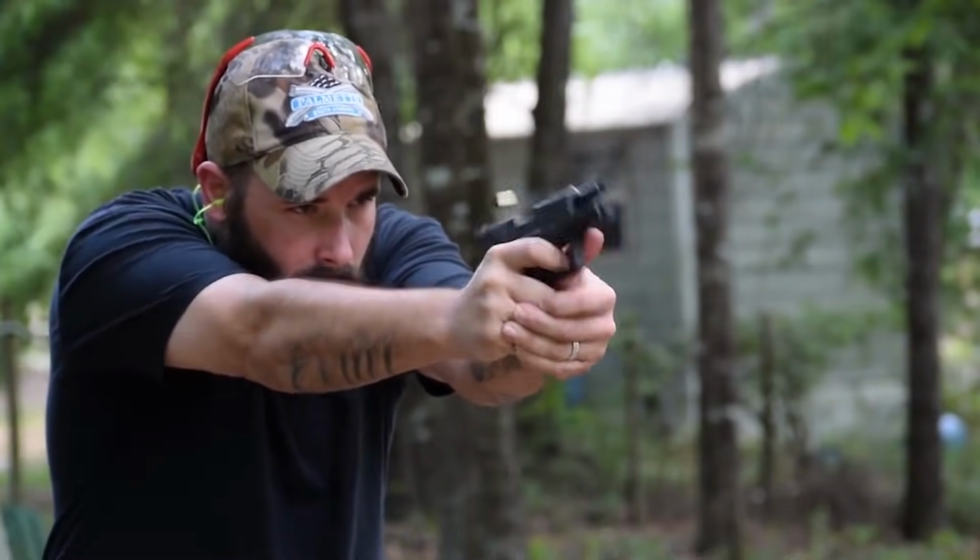You have a short overall grip. You basically have a Glock, but there's a lot of things about it that are lacking from your normal Glock 19, 17, 26, and rightfully so. It's a lot slimmer, smaller than the regular Glocks. Cons on this one, the trigger is not the best.